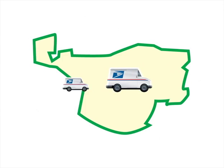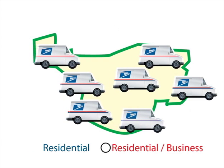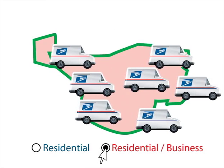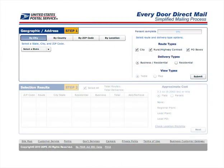There are multiple carrier routes in a single zip code. It's important to know that Every Door Direct Mail goes to every residential address on a carrier route. You can also choose whether to add in every business address on that route, which means every mailbox will receive your mailing. So let's get started.